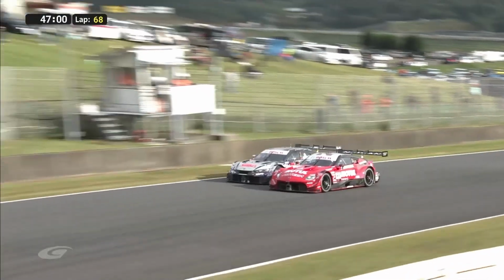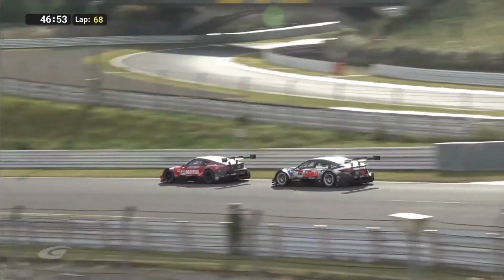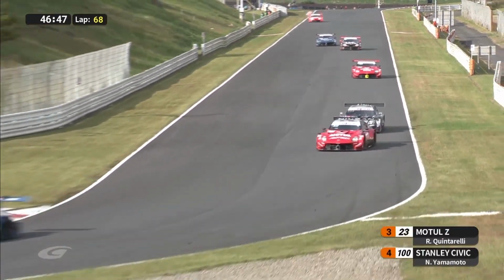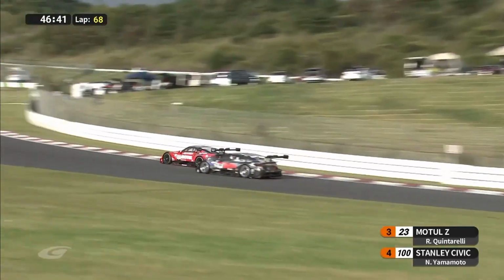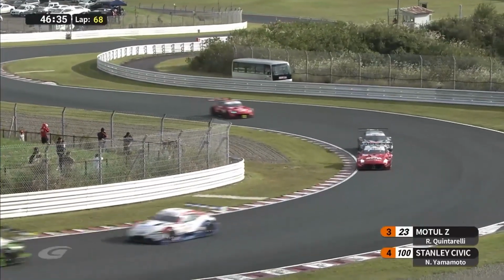There's the Subaru straight in the pit. Side by side, Yamamoto going at it with Quintarelli. He wants to get ahead of Quintarelli as soon as possible. He wants to make sure that the Honda can get ahead of the Nissan before they even think about the Toyota. Yamamoto again, hustling Quintarelli, he's got a good run off the turn. Quintarelli shoves the car across his line. No, you don't. I'm going to get after Nakayama.